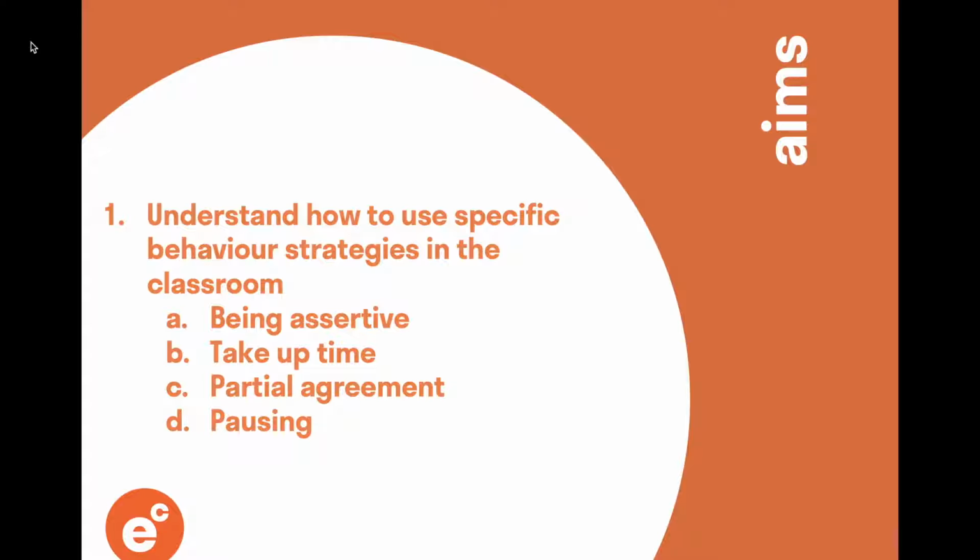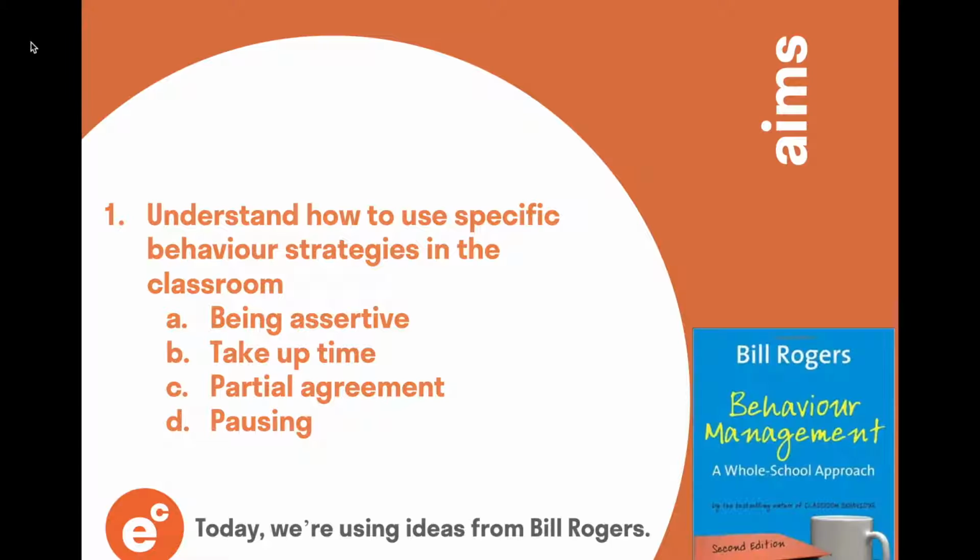So this is today's aims. We're going to look at these four aspects and understand how to use these behaviour strategies in the classroom. And you might recognise them. They're from Bill Rogers, Behaviour Management. Famous guy working in behaviour management. He's done a fantastic job.